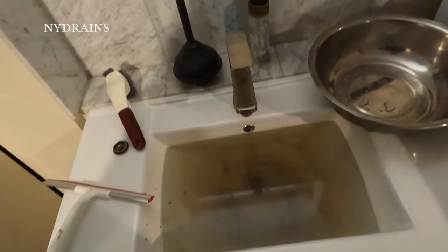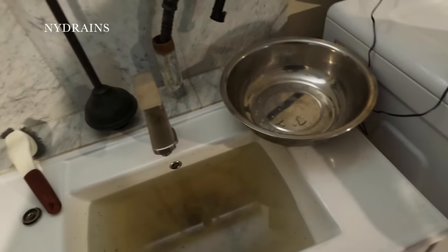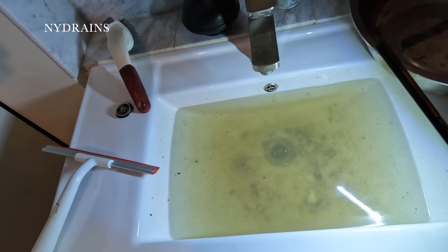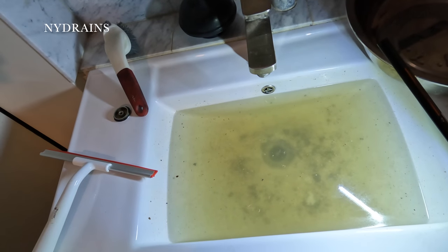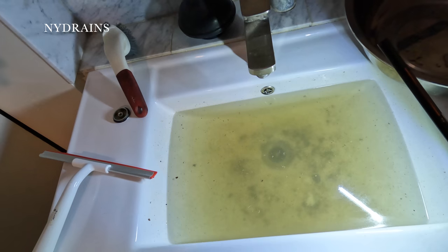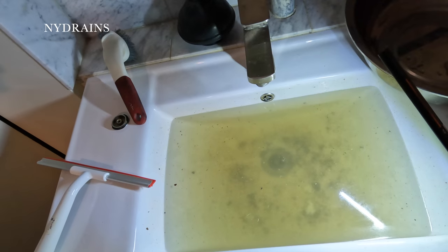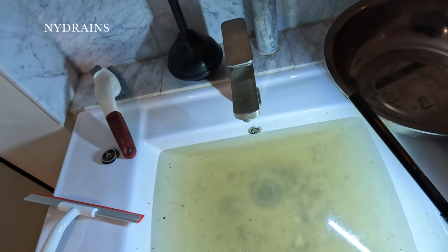Where does the water come from then? From the sink, from the kitchen sink. Run the water for like 5 seconds and turn it off. There you go, it's the kitchen sink. Did you see anything? Yeah, it's moving now. Turn it off. Yeah, you can see the water moving there.